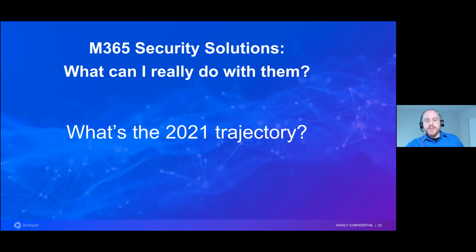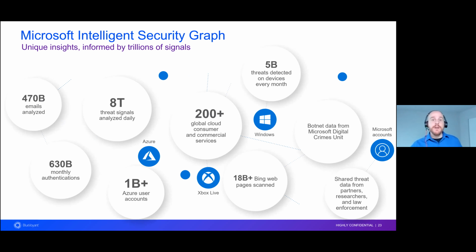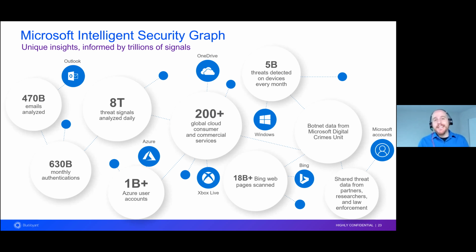So I want to jump into the 2021 trajectory for Microsoft and what that means for your organization. And my next slide is one of my favorites. If you circle and star anything from this presentation, I want it to be this 8T right here. 8 trillion threat signals analyzed daily, not weekly, not monthly, not yearly. That's the amount of signals intelligence that Microsoft is able to collect, analyze, and harness to the benefit of M365 customers across the whole tenancy.